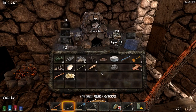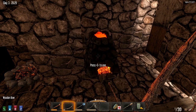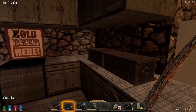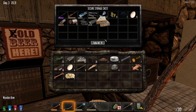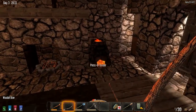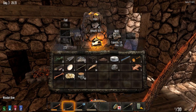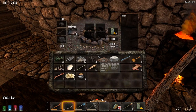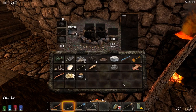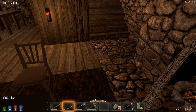10.3. That's something. Fuel. Should grab some of that coal. I got wood planks there, but there's plenty of wood logs here. So let's use that. Minute 22, so boom. Got water. Now, about food. How am I going to do that?